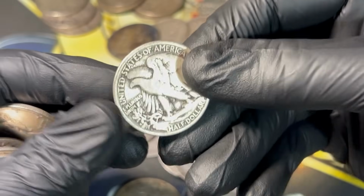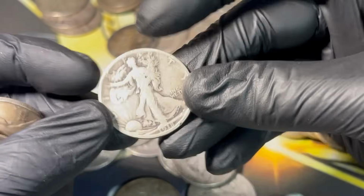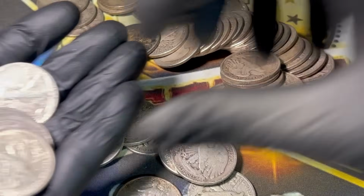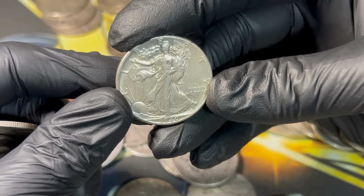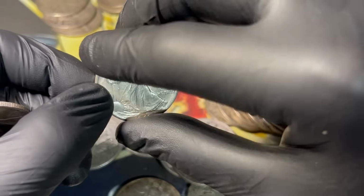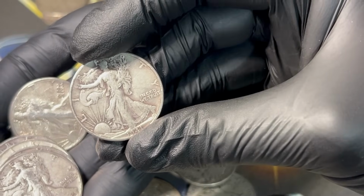1918. This is a decent 1918 as well. San Francisco, yeah. Those are fun to put away. I like to make sets of pre-1920 Walkers, or 1920 and before. So pre-1921. 1921 is a key date of the Walking Liberty half dollar. So not going to find too many of those, but is it possible?